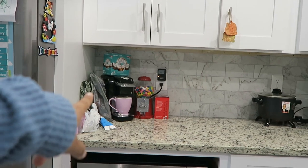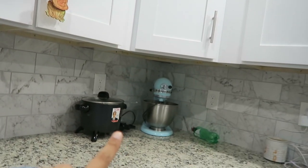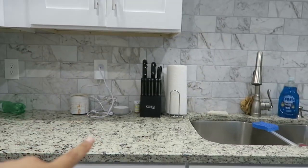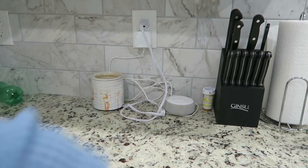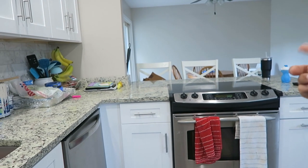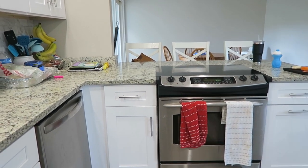Got our little coffee maker over there. We got a big pile of stuff that I need to return once stores start accepting returns again. We got our KitchenAid. That's not normally supposed to be out. Jake was frying pickles or something. We got our Alexa, a wax bowl. I'm not sure if I like this right here or not. Our knives, which don't really make sense here. I normally keep them by the stove, but there's nowhere to put them.